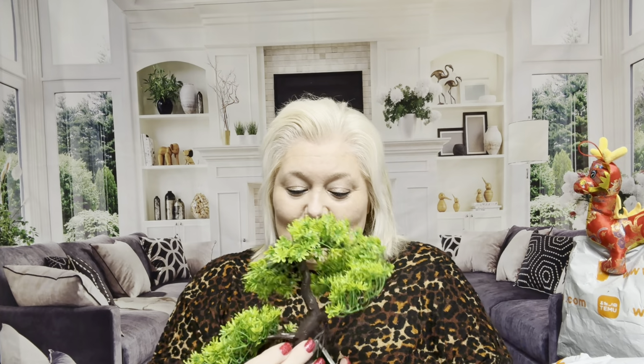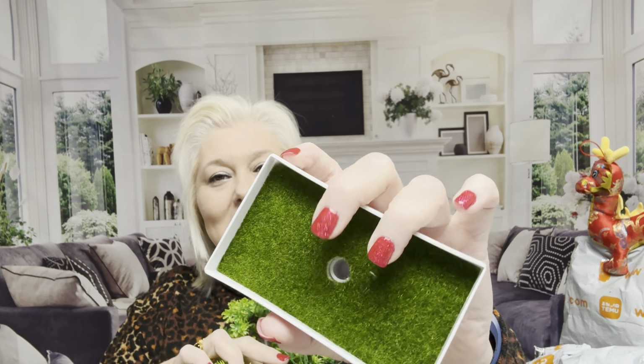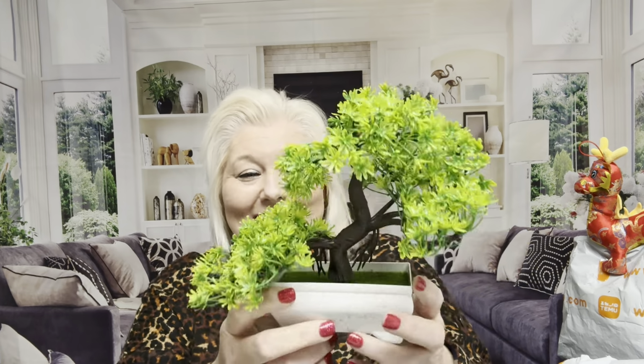And I have a hard time keeping things alive, but one of my bucket list things, probably for 2024 this year, is I'm going to get me a real live bonsai tree, and I'm going to do like they do. I'm going to clip the little clippings and keep it up. But let's see. Okay, so first of all, let's talk about this. It has this little green stuff, it looks like grass, and it has a little hole to stick in the fake one. And if you can't do the whole live thing, what's the next best thing? Get you something fake.